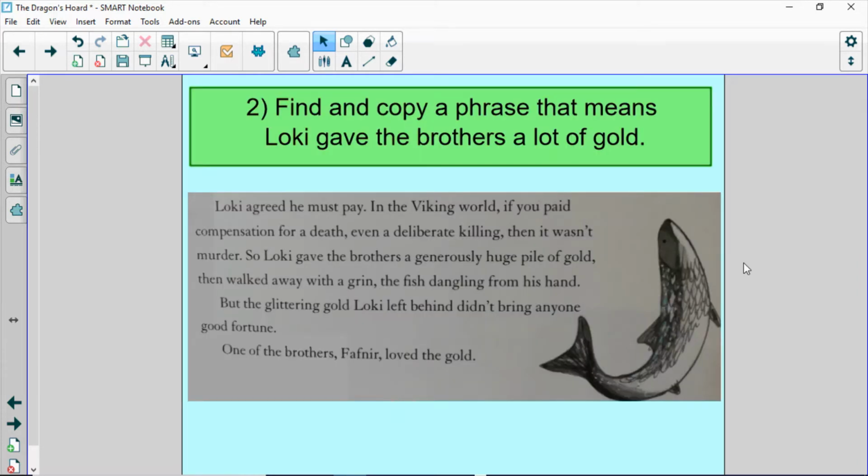This is the next part of the story. It says, find and copy a phrase that means Loki gave the brothers a lot of gold. Now, phrase means a group of words. So it's not just one word we're looking for. We're looking for a few words that mean Loki gave the brothers a lot of gold.